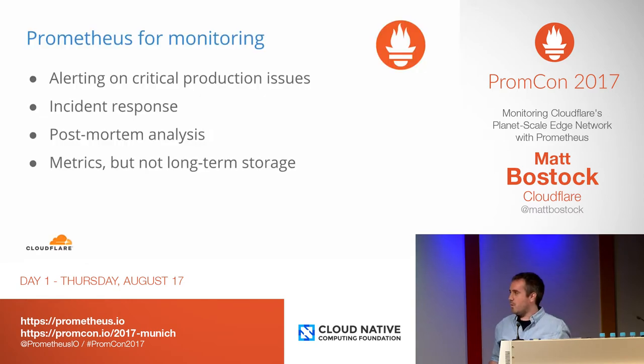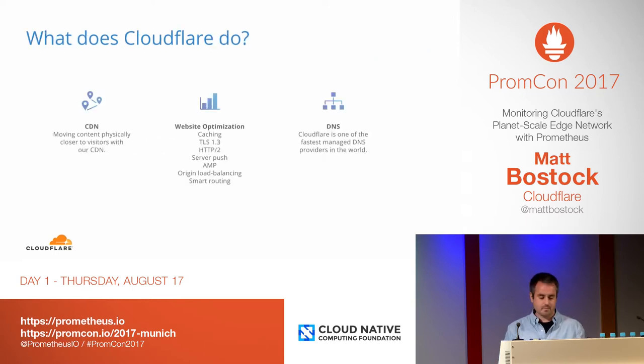We use Prometheus for monitoring. By monitoring, I mean alerting on critical issues, incident response, and also post-mortem analysis. Prometheus uses metrics for alerting, which is really useful, really flexible. But we don't actually use Prometheus to store our application metrics in the long term. So we set our data retention to 15 days, which is just long enough for the monitoring use case. And I'll explain a little bit more why we do that in just a moment.